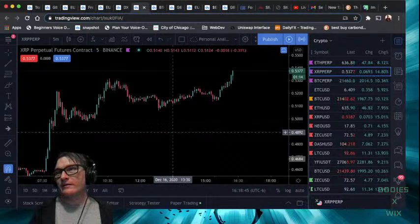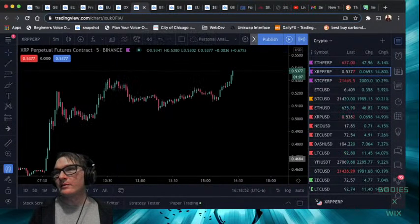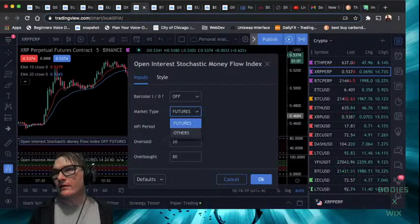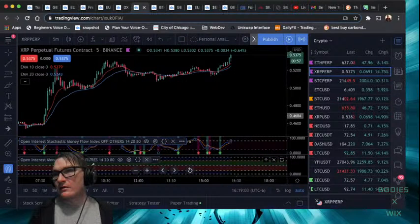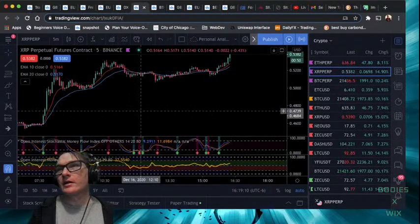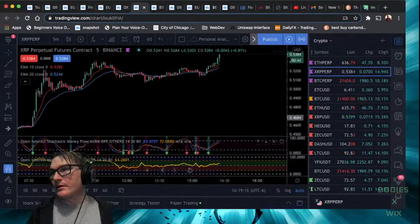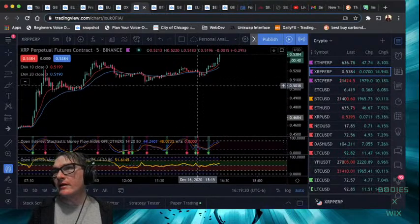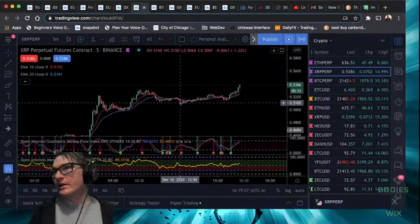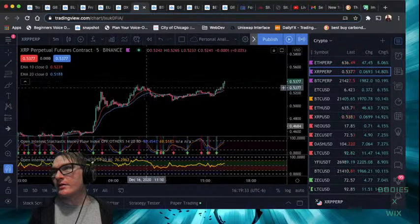It looks like any of these, right? So let's do short-term money, and let's do a different setting, not off futures, off others. Even though I don't know why we can't pull the futures contracts off of these, but we still get similar data. So these, I have a feeling, are getting to be oversold. We'll be getting oversold very soon.